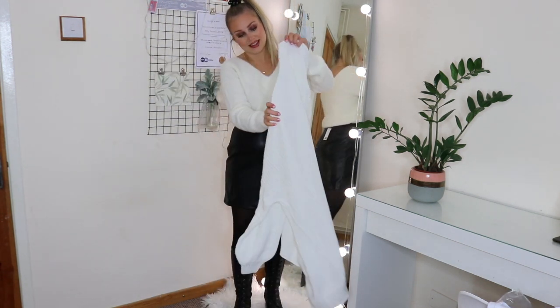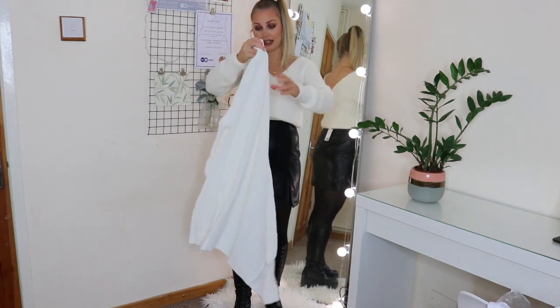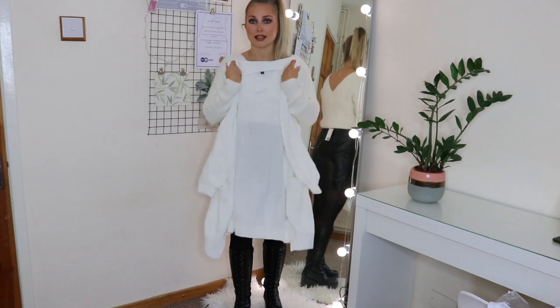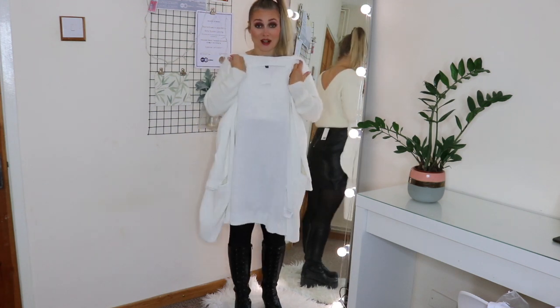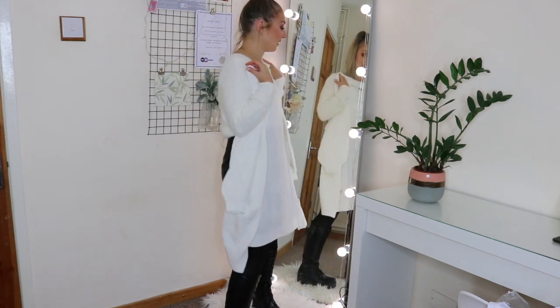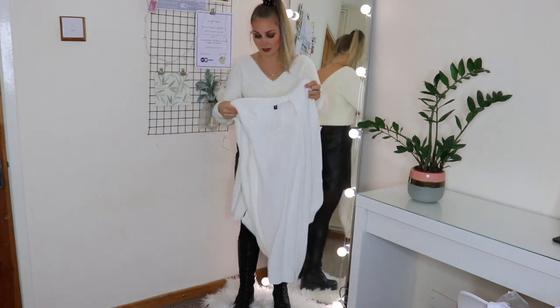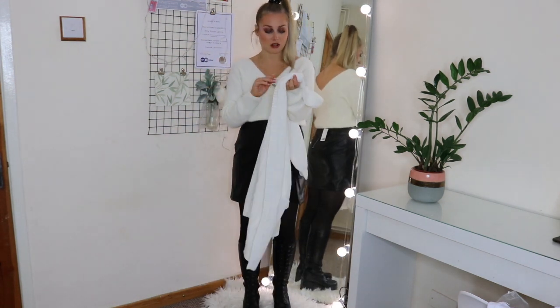But this is the cardigan. I already like it, to be honest. It feels really good quality again. It's quite long, which I absolutely love in a cardigan. I love long cardigans, especially because you can wear it for loungewear. You can also wear it for coffee, doing your shop.